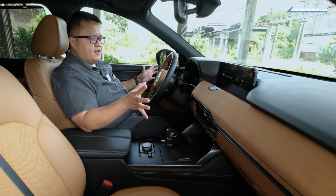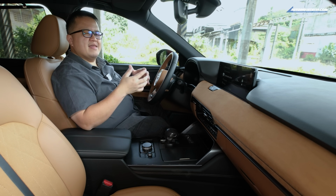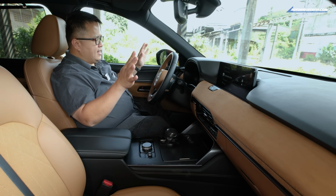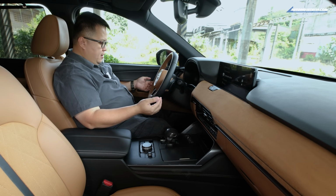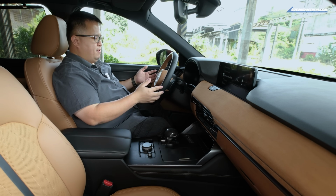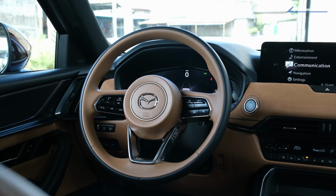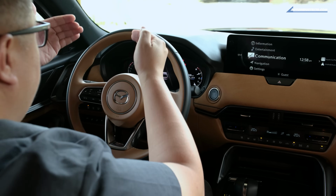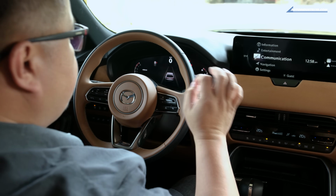But here in front, zero compromise. That is what Mazda is known for. They make drivers' cars, and here you can absolutely see that. For one, now this is not the ideal driving position, but it just feels so natural to me. The steering wheel, fantastically positioned. My visibility of the actual digital gauge, very nice.